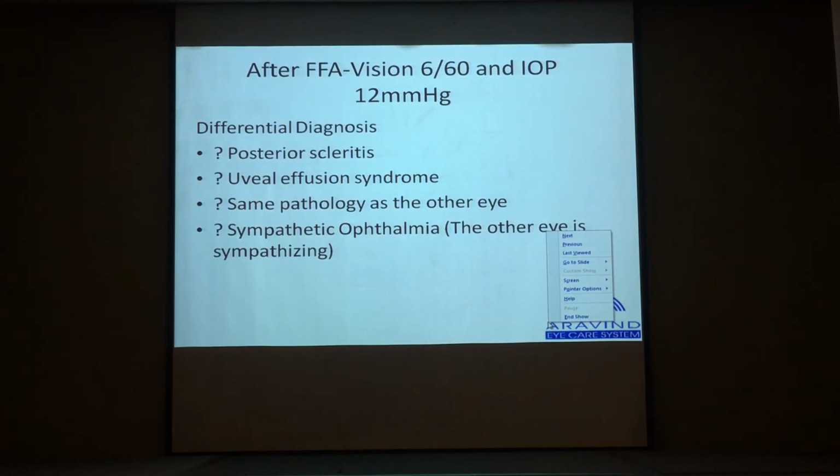Very important. So at this stage, can we step up again? Yes, go for maximal oral, definitely IV. If you are thinking of sympathetic ophthalmia, then you declare a war. This is the only eye. Are there vitreous cells? Intravitreous cells and posterior cells, that's something you watch out for.